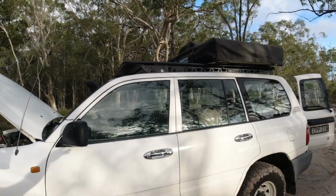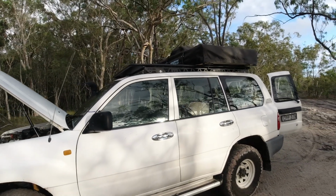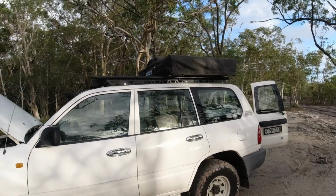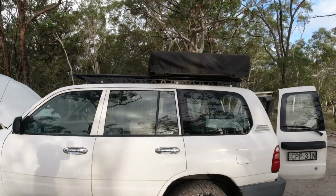The rooftop flat tray that came off of eBay for 500 bucks delivered. Very happy because it's aluminium and it's specifically designed for a 100 series cruiser. Whereas the King's rooftop tent, 400 bucks off Facebook Marketplace. The thing's immaculate, so I'm pretty happy with that.